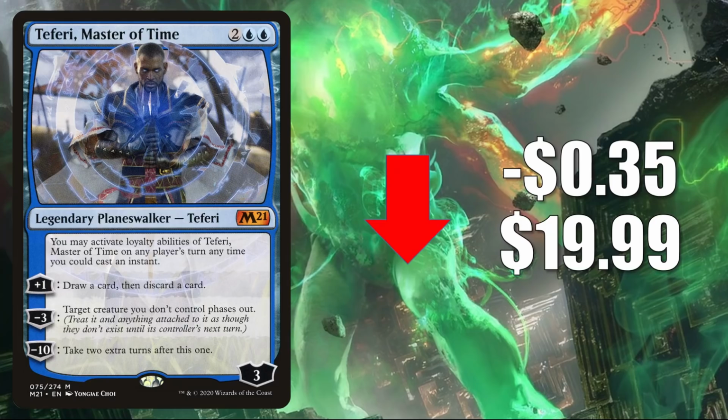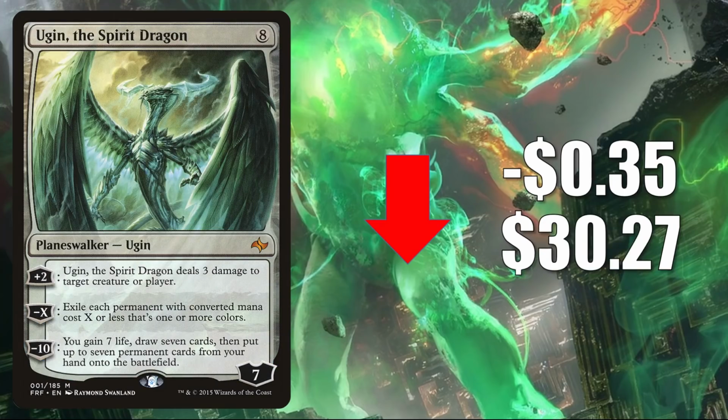reprinted in Double Masters. Number 9 is Ugin, the Spirit Dragon from Fate Reforged, down 35 cents to $30.27. Of course, this has been soft since the reprinting in Core Set 2021 as well, but it is in a number of Standard decks, and again, I'm sure you're going to see this a lot next season too. It's currently in Sultai Control, Temur Adventure, Sultai Ramp, Temur Elementals, and more. Pioneer, this is in Lotus Combo and more there. Modern, you'll find it in Tron builds, and it also sees some Legacy play, but perhaps the reason it's still holding a $30 price tag at this point is because it is a highly played Commander card.